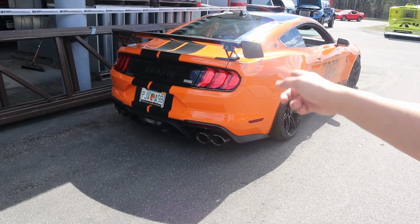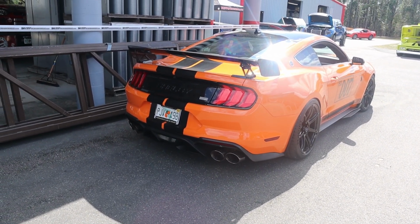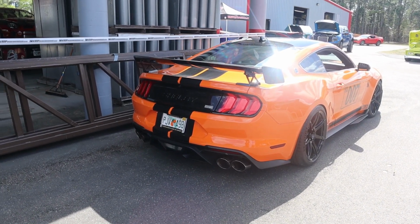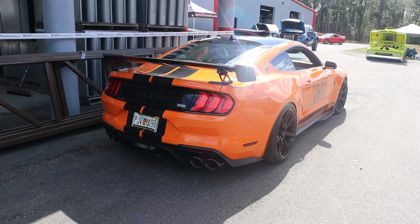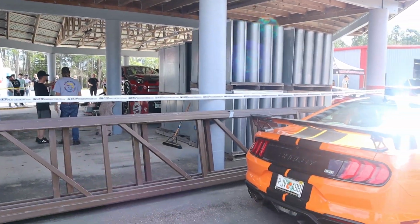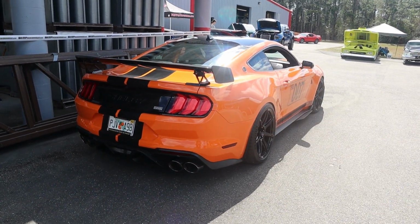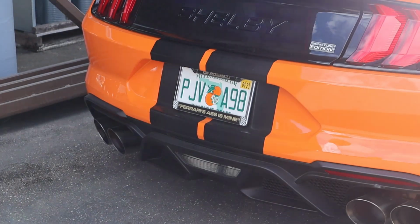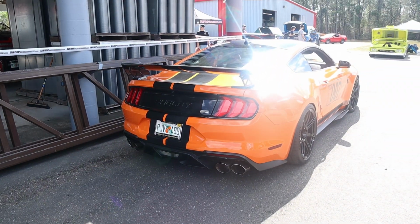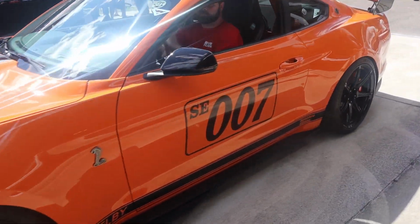Here we have what looks to be a 2021 Track Pack SE version. I covered this car on the last video. He's going to go ahead and put it on the dyno and see what it does. Look at his tab, Ferrari. But let's see what this car does on the dyno. So here we have the SE coming up to the dyno.